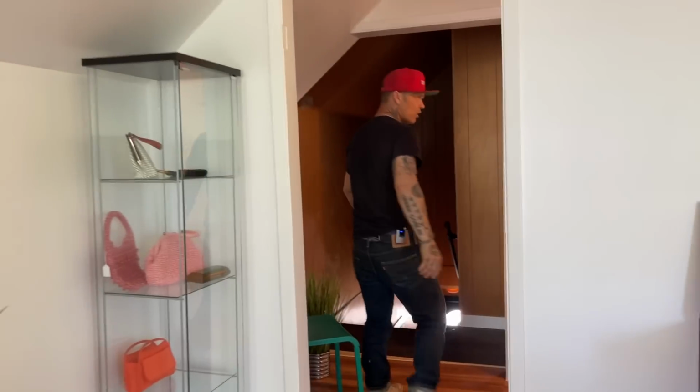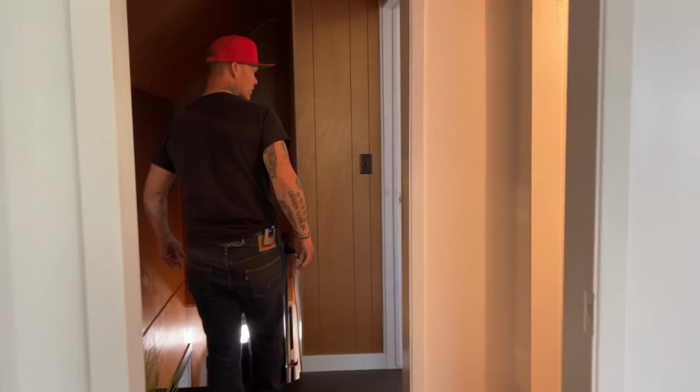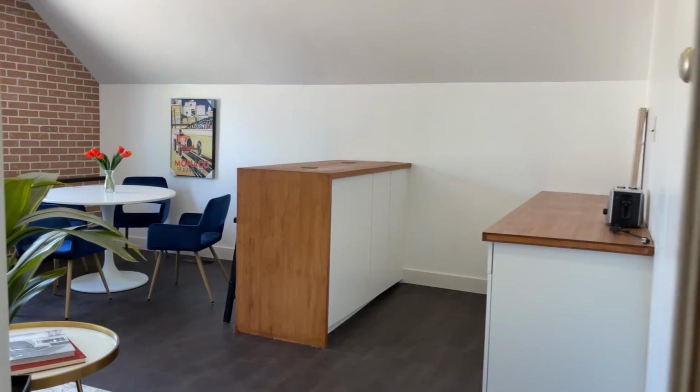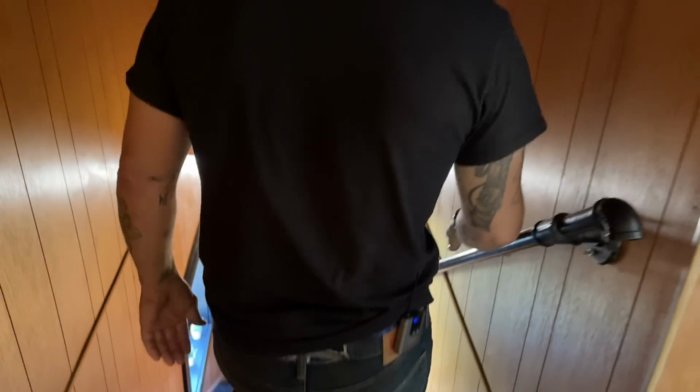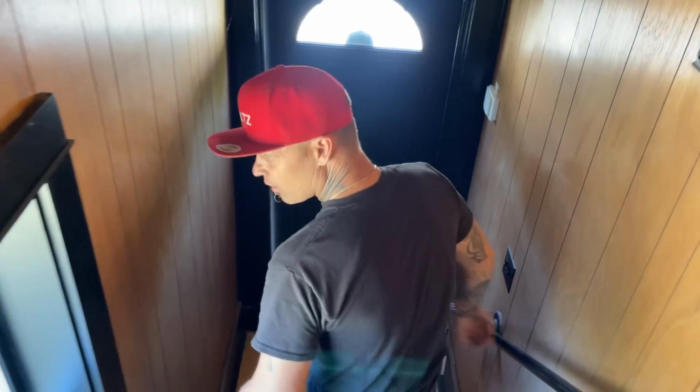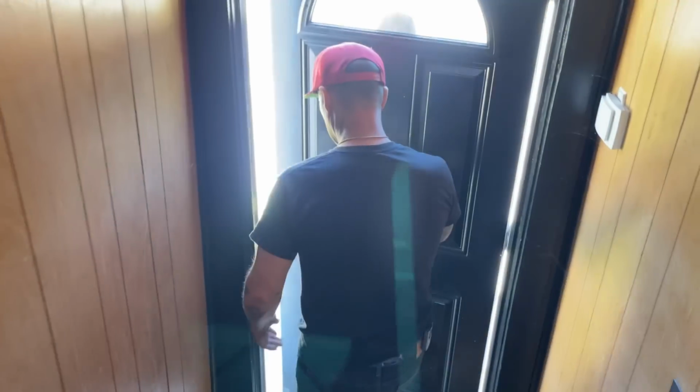Jolene did a beautiful job decorating, I feel. She did a beautiful job decorating. Everything up here is new. So you wouldn't have to replace the floors or the cupboards or whatever, though you could if you wanted to, for sure. And if you like the way it's decorated, you also could buy that too, no doubt in my mind.